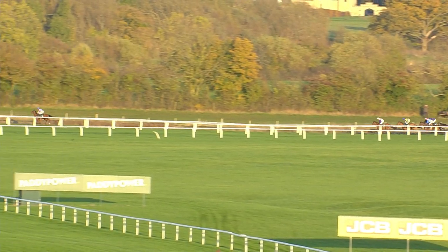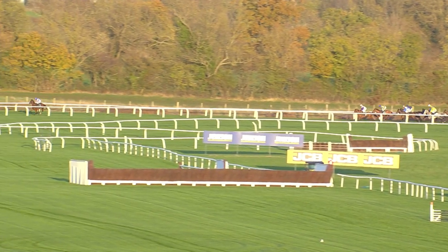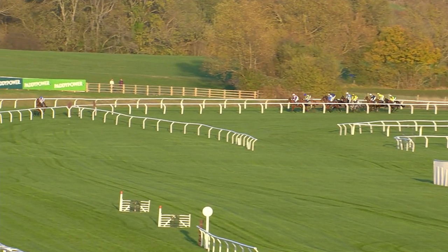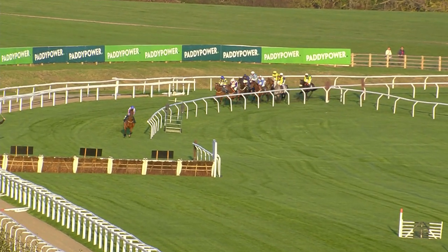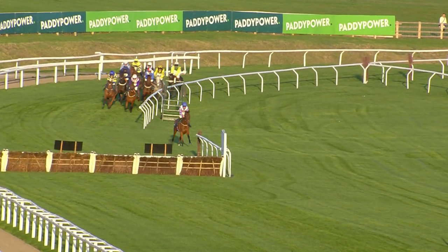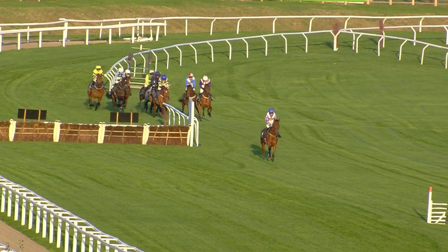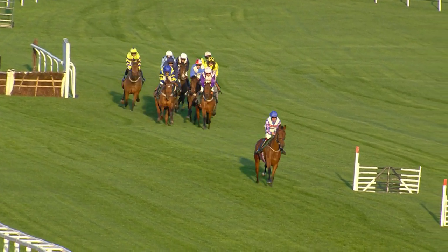He must go about 25 lengths clear at this point, and there's a very, very long run before he's got anything else to jump, because they're omitting both the flights of hurdles in the home straight due to the low sun. So the next time they're required to leave the ground will be that first flight over on the back straight. So about 20 or so lengths clear. Nickelback still racing very keenly. Has a commanding lead at this stage.